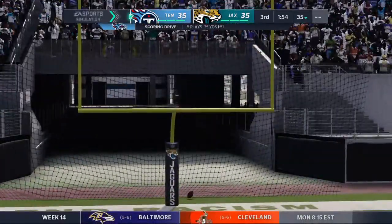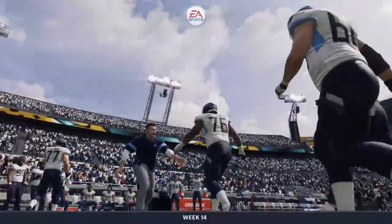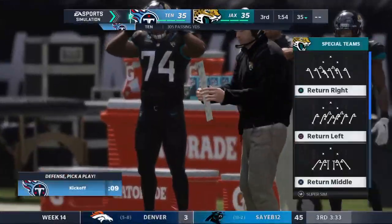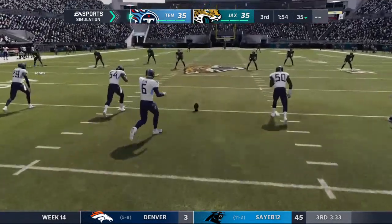And things are getting good now. We're heating up, tied at 35. The drive summary that time, 5 plays. And it ends with a Tennessee score. So a tie ball game here as the kick's away.